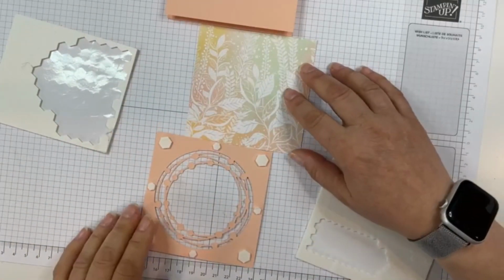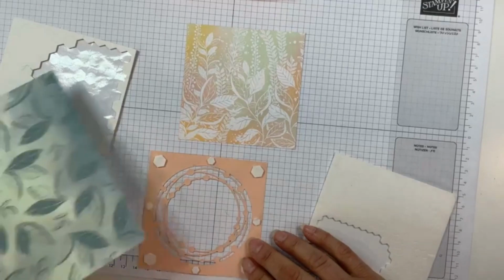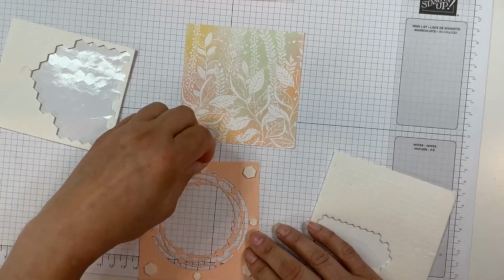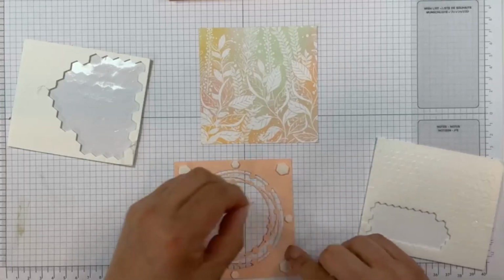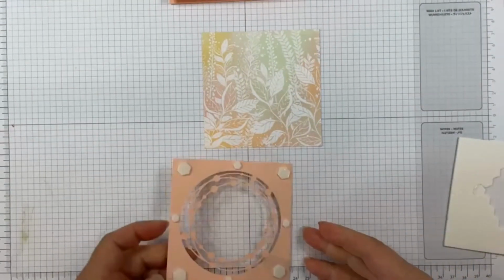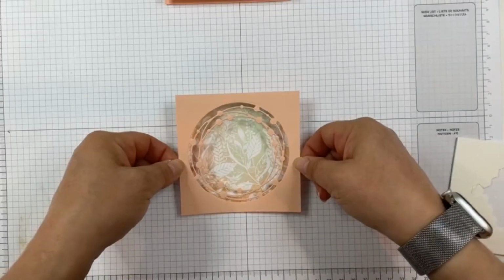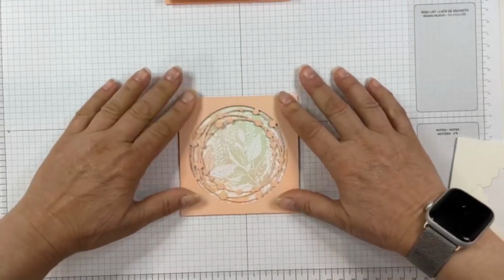This leaf paper, Roseanne? Oh no, sorry, Paula. Or that one. I think that one's really pretty with the, but I can't talk this morning. With the colors that blend into each other. Okay. I'm going to stand up to do this so that I can see head on, hopefully get it nice and straight. There we go. Yep.